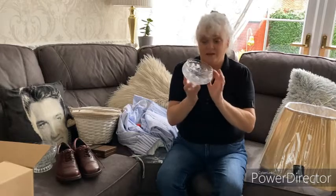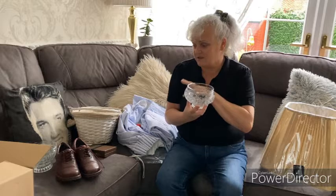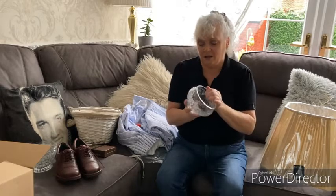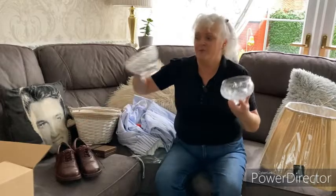So she's taken one of these. I'm going to give Paige one, because it's nice to either have in your bathroom on your side, or even on your drawers, or if you've got a dressing table. These will look rather pretty, but I am keeping 2 of them for definite.